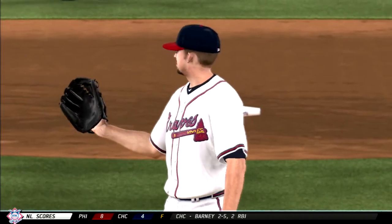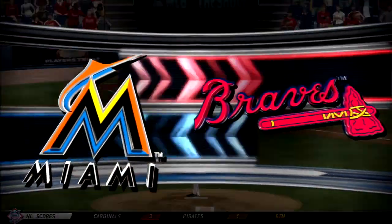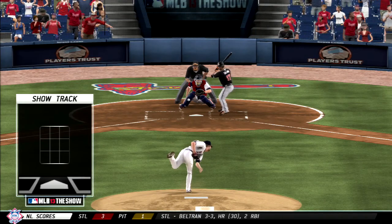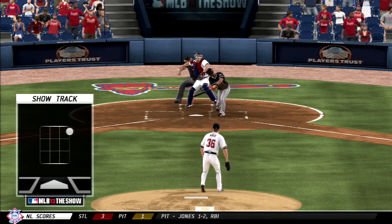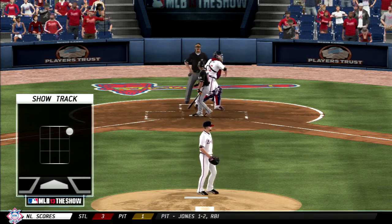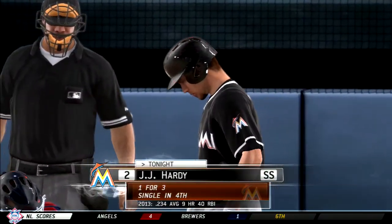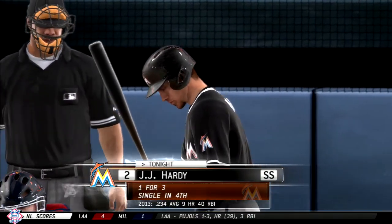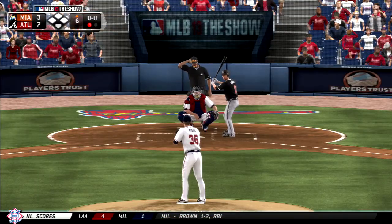And here this is one more time on show track. You can see it. He checked his swing there, and I think he did so in time, but you can clearly see that that pitch is in the strike zone, and I think ultimately that was a called third strike. J.J. Hardy will step in, an RBI single this last time around.